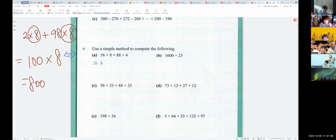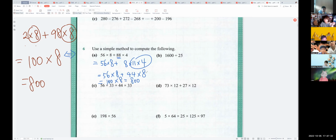Yeah, so everybody, this question looks nothing like mine. But everybody, I want you to take a look at this one. If you do a little bit of change, because 88 equals what? 8 times 11 times 4. So this question became 56 times 8 plus 44 times 8. So the answer became 56个苹果加上44个苹果等于100个苹果. So the answer is 800.